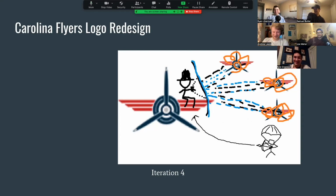There's more iterations. So one of the planes' pilots jumped out and had a parachute and a bow and arrow. So he's actually kind of Hawkeye style shooting the bow and arrow.